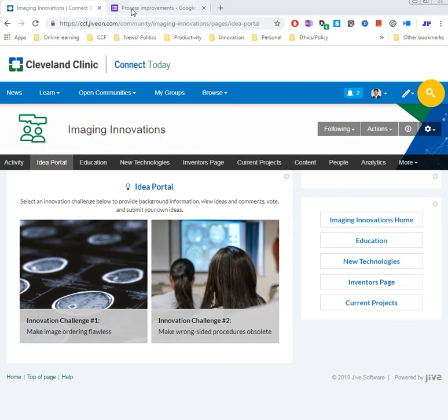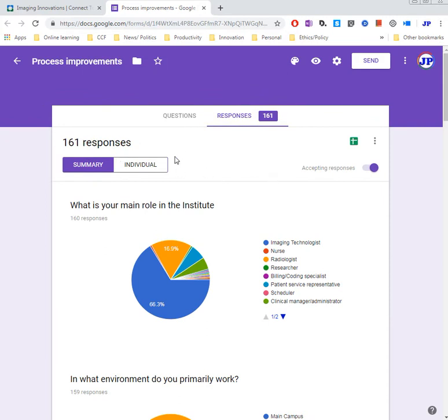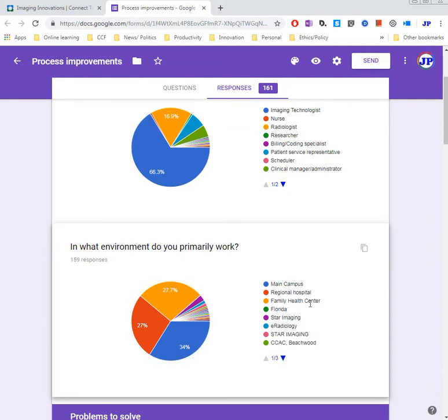You may recall that I had sent out an email survey a while back, and we got really good participation looking at the kinds of problems and pain points that you encounter during your day. We also looked at pain points for our referring doctors and for patients, but to start off, we really wanted to focus on what affects us at work to see if we can solve those problems. And we got participation from all kinds of different positions in the Institute, all kinds of different environments, whether main campus, regional, Florida, STAR Imaging, and eRadiology, all over the place.